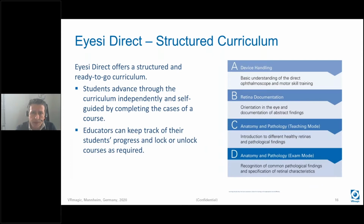The system comes with a structured curriculum. It's a 4-tier curriculum, which you can see here on the right side. It starts with the device handling tasks. Then there is a retina documentation level. Then the teaching training mode occurs here in level C, and in level D we have an exam mode where the skill that's been trained in the previous levels is being tested by a Q&A. And all the while the educators can track the training performance of the students while the students are training on the simulator.